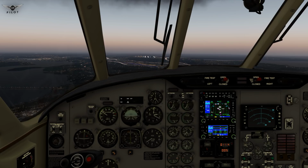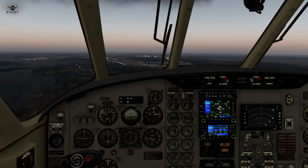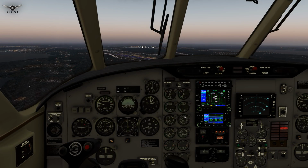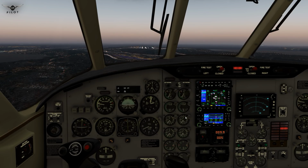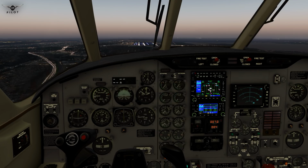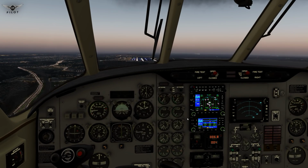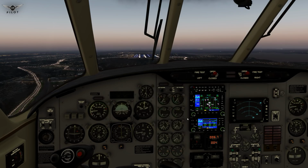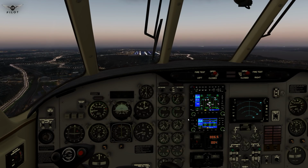All right, we are now at about 130 knots, so we can extend first degree flaps. That should help reduce our speed further. All right, landing gear. All right, and at this point I'm going to go ahead and disengage the autopilot. It's my plane now. And we're going to reduce our speed to 80 knots, which is the approach speed.